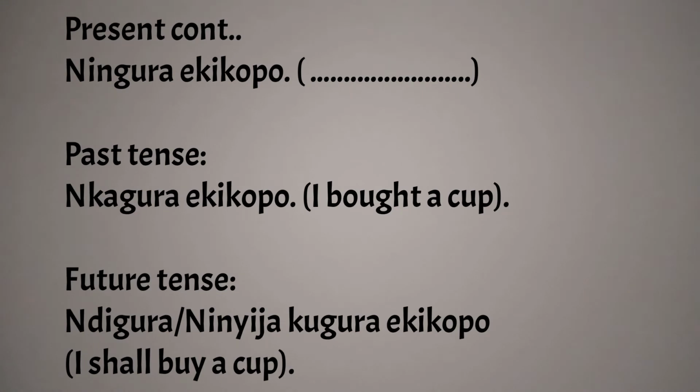You could again say, ningura ekikopo. So how could that be in English? The English version would be, I am buying a cup. Or you could say, nkagura ekikopo. Nkagura ekikopo, to mean, I bought a cup.